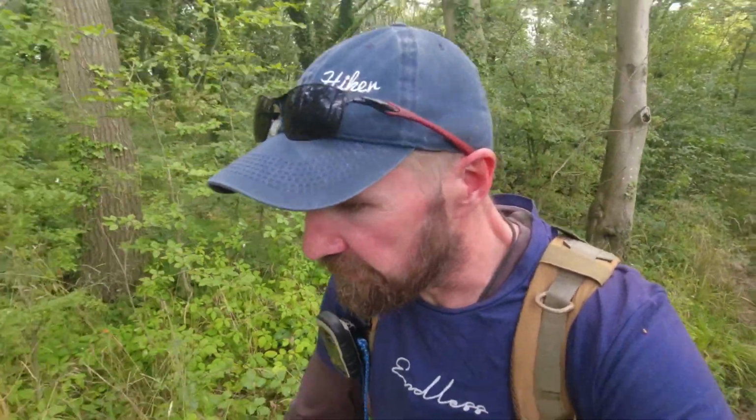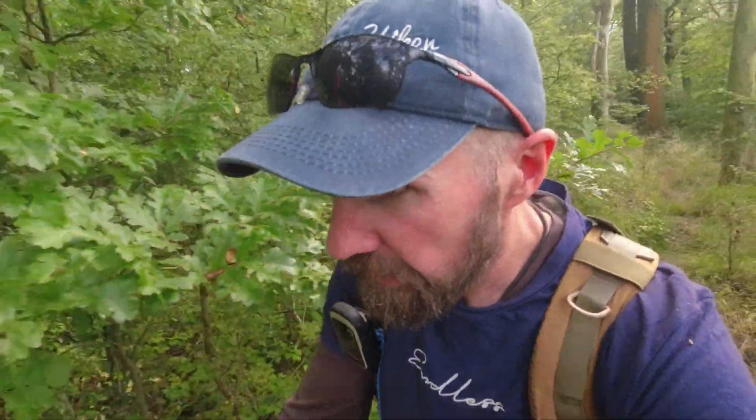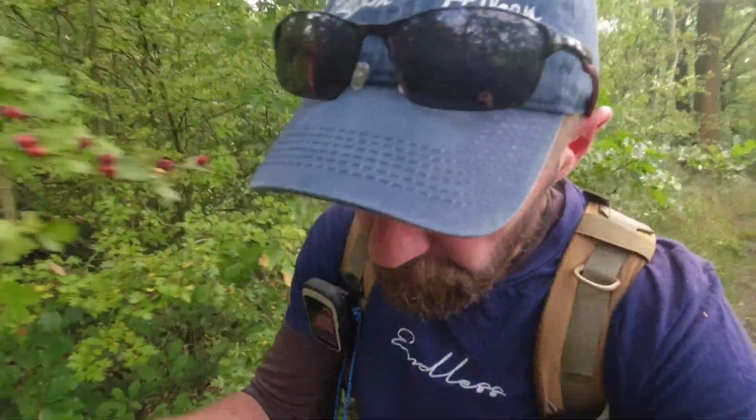And not an overwhelmingly brilliant trail. It hasn't worked out as well as I'd hoped, but definitely not a wasted day out. We've got a lot of road walking. I've done a lot of road walking, and we've still got a lot left.